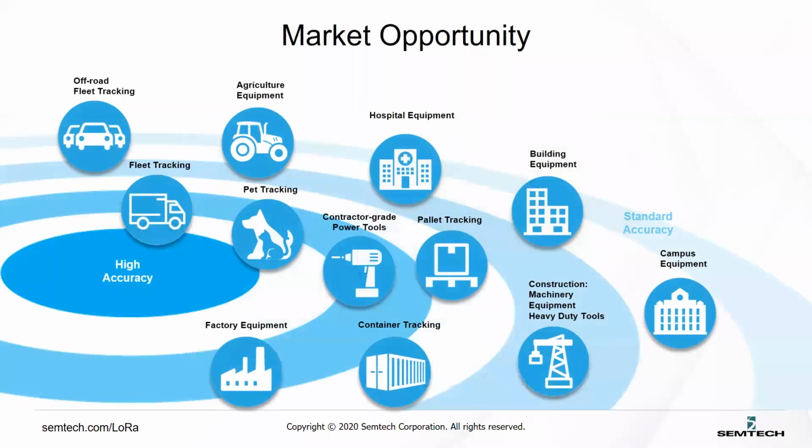Based on the positioning model that we just reviewed, applications that require low power and standard accuracy are the ones that highly benefit from LoRa Edge. Fleet tracking, agriculture, building and campus equipment tracking can immediately benefit from LoRa Edge. Ultra low power, single battery operated applications such as pallet and containers tracking can significantly extend the battery life for many years using LoRa Edge.